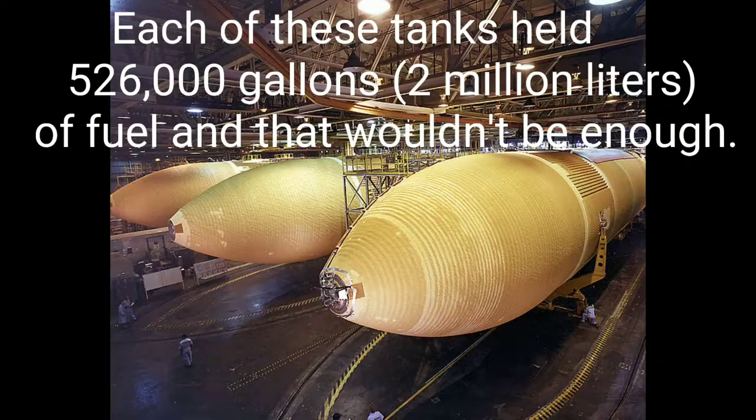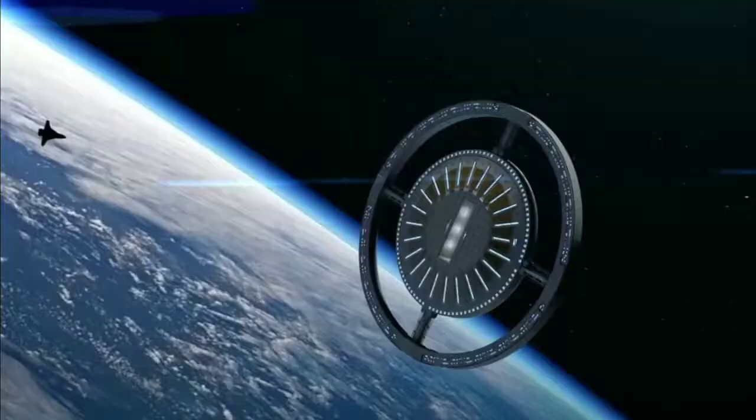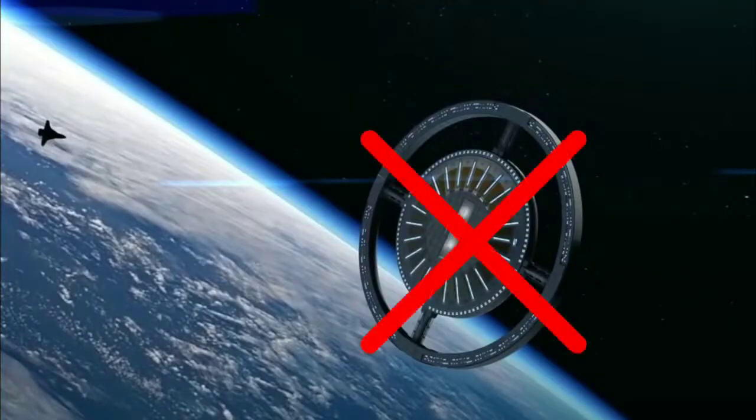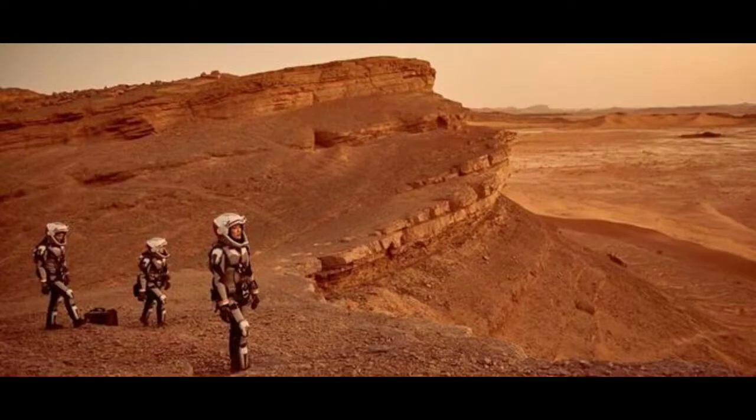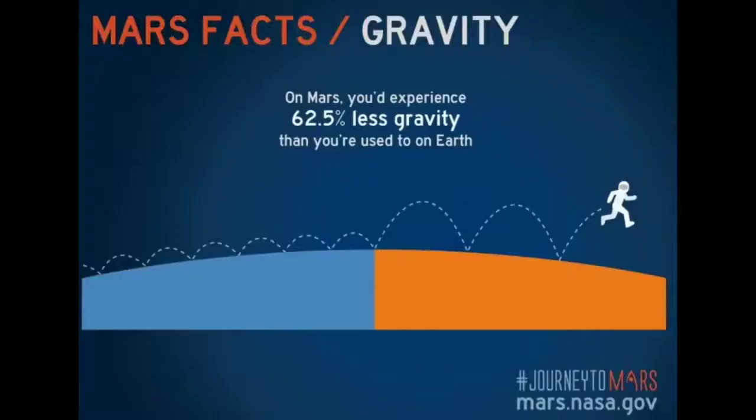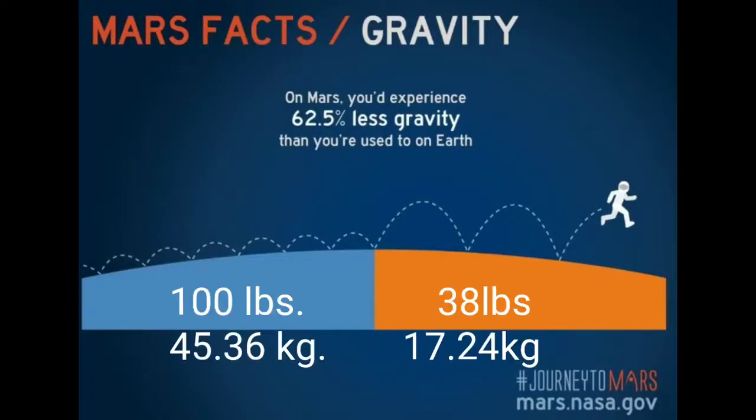Unfortunately, we can't carry enough fuel to accelerate, then decelerate at that rate and still get to Mars. As a result, neither of these are feasible at this point. So we're left with having to live weightless until we reach Mars, then once we land, having to get used to Mars gravity all over again. And Mars gravity is only 38% that of Earth. So in comparison, if something weighs 100 pounds on Earth, it only weighs 38 pounds on Mars.